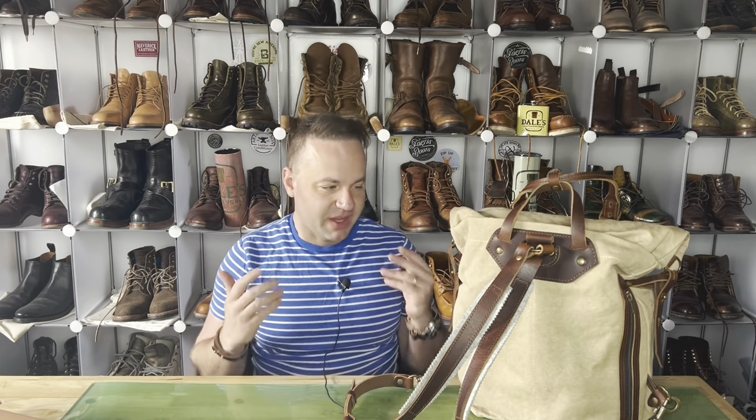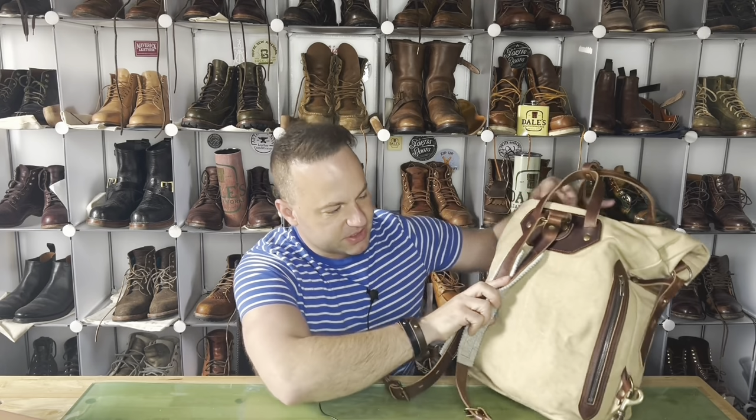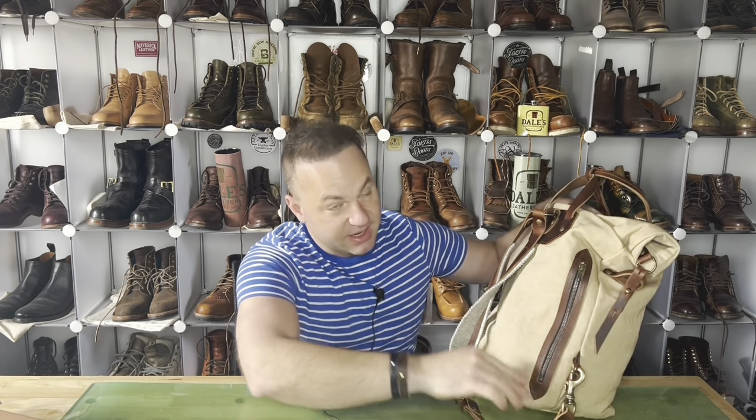Sometimes we need to approach things from a practical standpoint. And that said, most leather workers that I see are using these snap rivets. There is nothing wrong with them. They're standard issue.